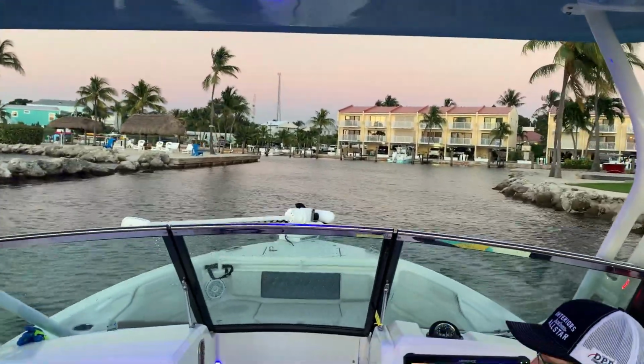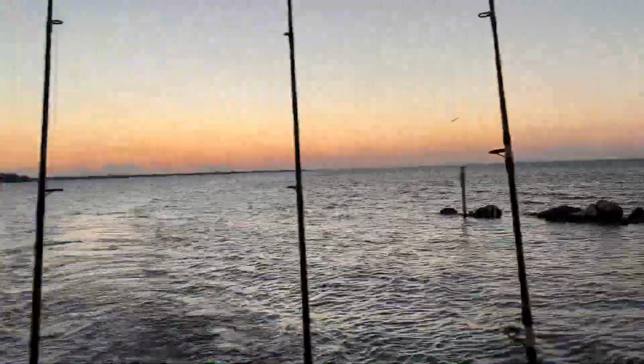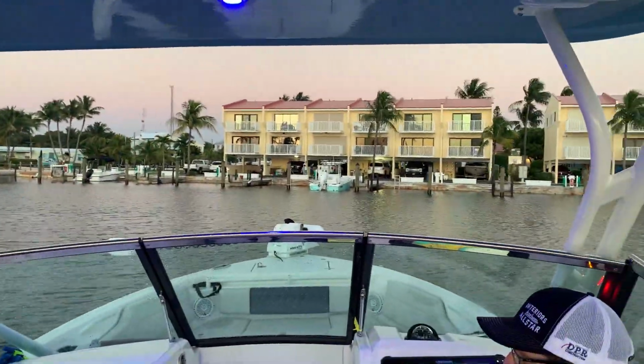And that was day one, our first full day at the Keys. We ended it with a beautiful sunset on the water, and then had a little bit of dinner and went to bed early.